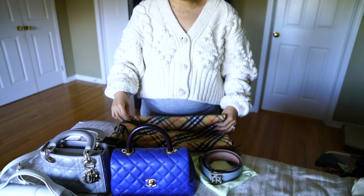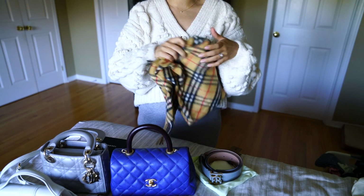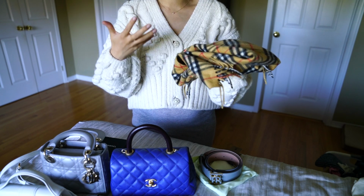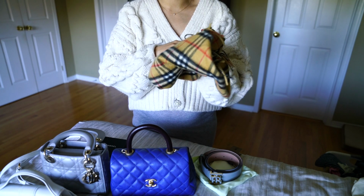So that's one reason. And I have other scarves that I wear very frequently in the summer and in the winter as well. I like those chunky knit versions of scarves more often. I think I wear those more often.